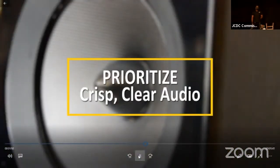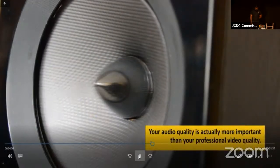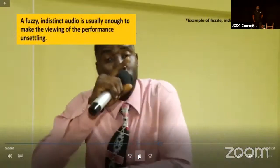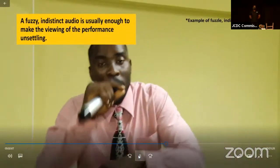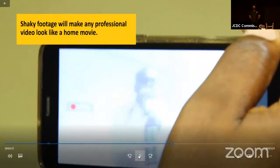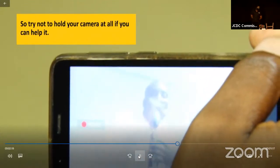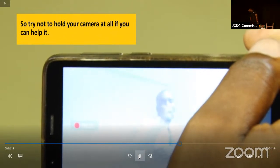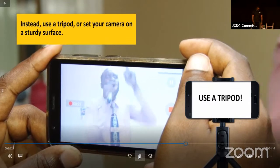Prioritize crisp, clear audio. Your audio quality is actually more important than your video quality. Fuzzy, indistinct audio is usually enough to make the viewing of the presentation unsettling. Avoid shaky footage. Shaky footage will make any professional video look like a home video. So try not to hold your camera at all if you can help it. Instead, use a tripod or set your camera on a sturdy surface.